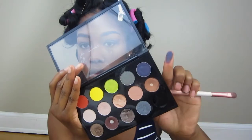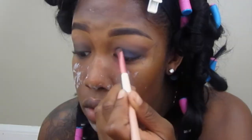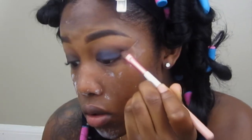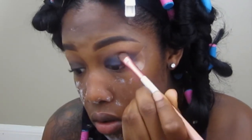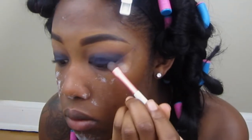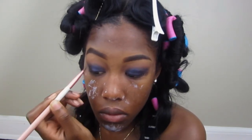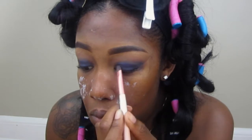So now I'm taking Contrast from MUAH. This is a nice navy blue eyeshadow. I'm going to go ahead and apply that all over my lid. Again, using my technique, I'm going to extend that a little bit past my actual kind of lid space. I didn't like how that color was applying, so I went ahead and used a little bit of water on my brush and then reapplied it, and I feel like that further helped to intensify that blue shade.